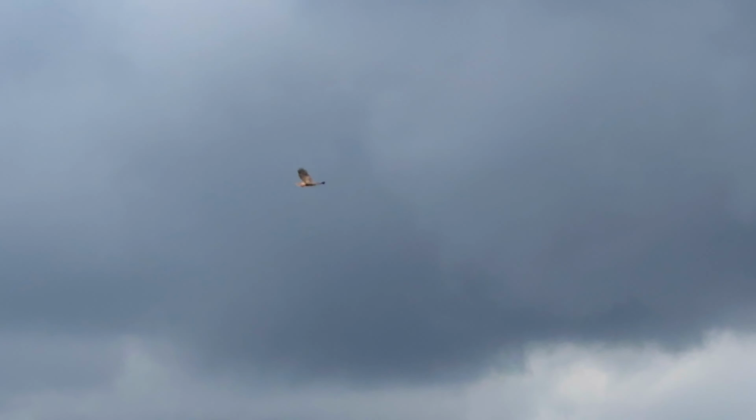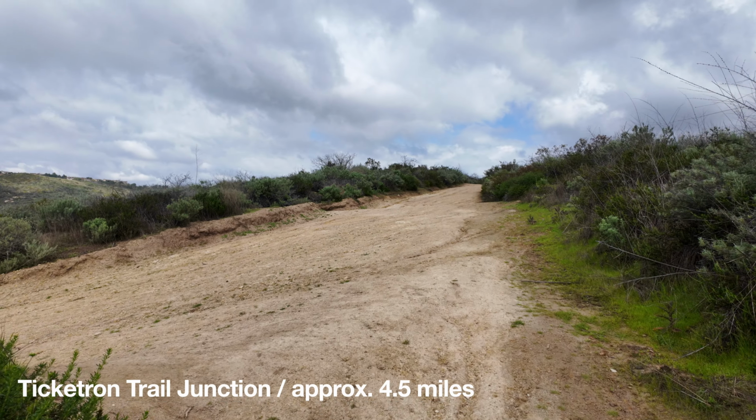And obviously look above you. You can almost always see some kind of a raptor, a hawk, or a falcon, a kestrel. They have them all here. Sometimes even eagles or osprey. And the next trail is actually called Red Tail Ridge because of these hawks.